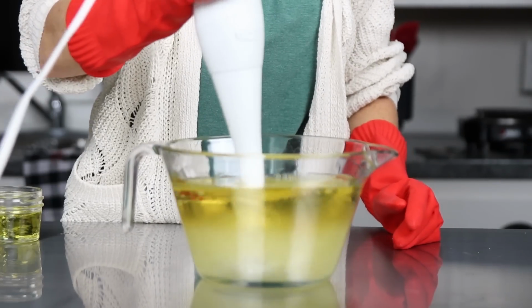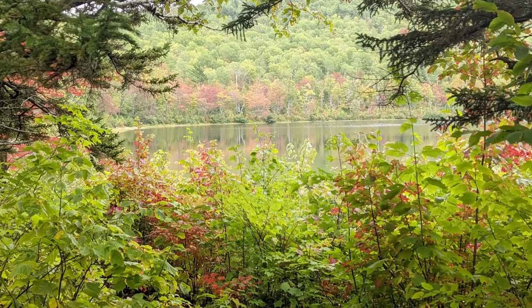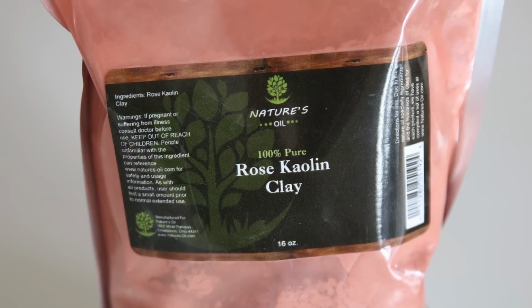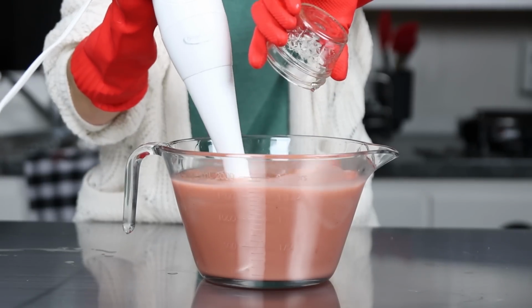I want to try and replicate some of the pretty tones of pink or rose that we saw in Maine. And of course this was in September, so some of the leaves had started to change. Here I'm using rose clay powder to do this. It's known to be really good for your skin. It can draw out toxins and reduce skin irritation. A lot of facial masks are made using this.